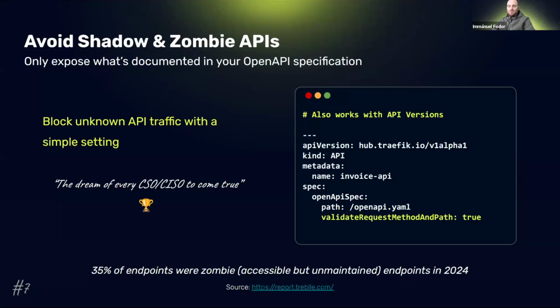And when you have an OpenAPI spec, you can assume that you know about these APIs, that you can show to auditors, and that you can check programmatically because other programs can process it and test it. This is why we take the approach to block everything outside of the OpenAPI spec. And this is basically making every CISO's dream come true, because with one single boolean, you can make this happen.